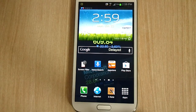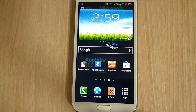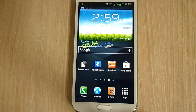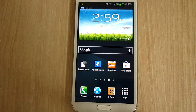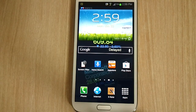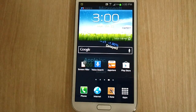So if you're in the US and because the device is launching in a few days, and you have the option of buying 16, 32, or 64, I would definitely recommend that you skip the 16 gigabyte unless you're a very light smartphone user and you don't do anything else than surf the web, check your email and chat. But if you're an enthusiast, definitely skip the 16.